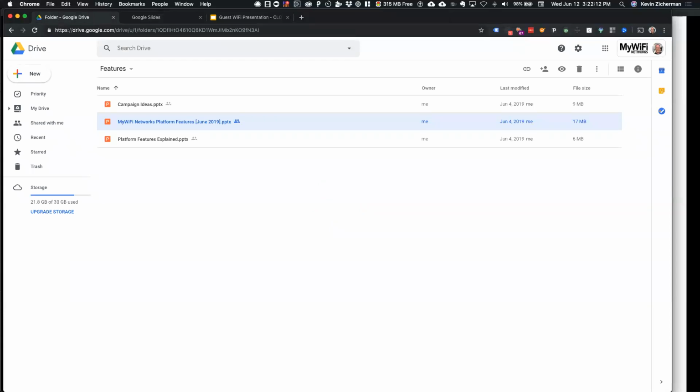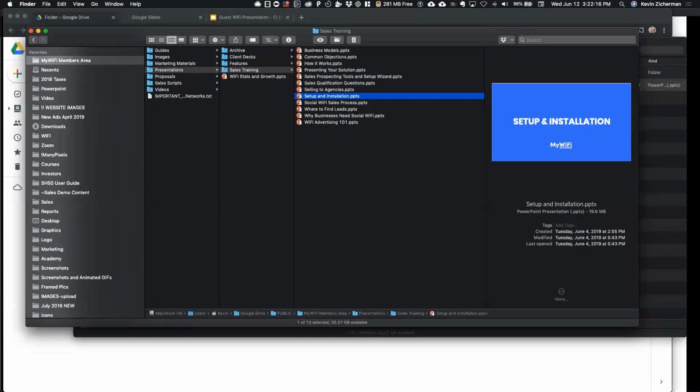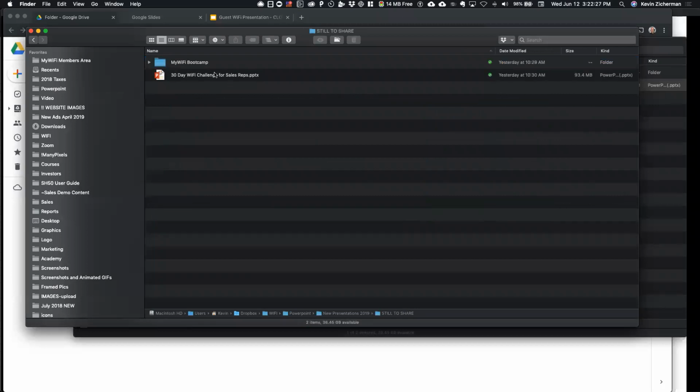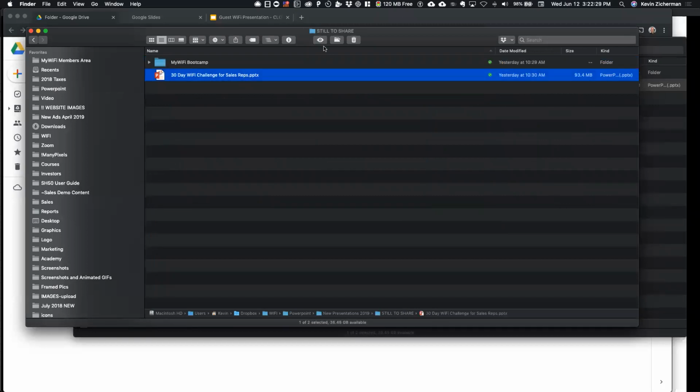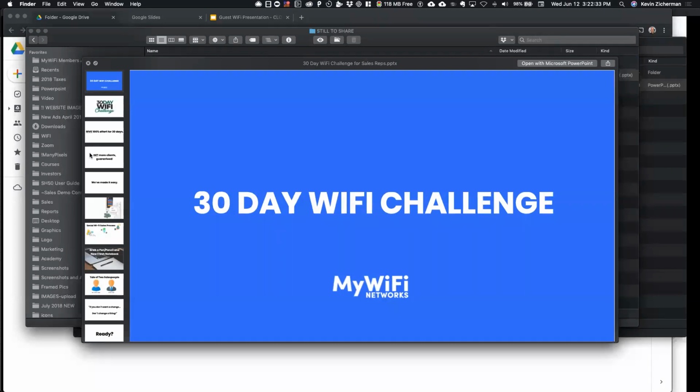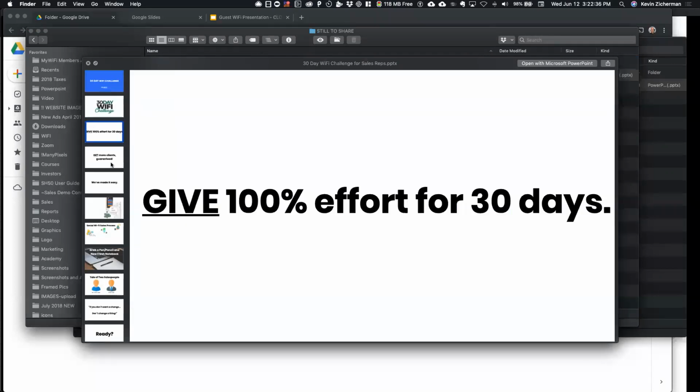All right, so we have that, and while that's loading, I want to show you the other stuff I have planned, and primarily the stuff that I'm going to be sharing in the boot camp. So you can see here, this is actually my personal folders. I have my new presentations still to share. So I have this, the 30-day Wi-Fi challenge for sales reps. This is what you do for every sales rep that's starting, or even just record this and give it to them. So that's very similar to what I had.